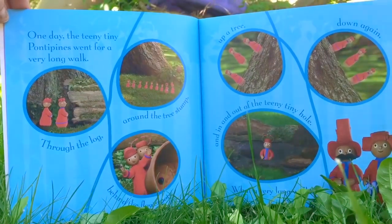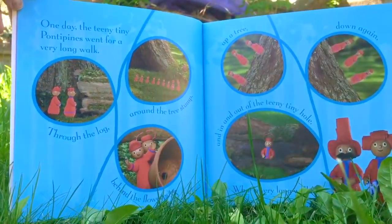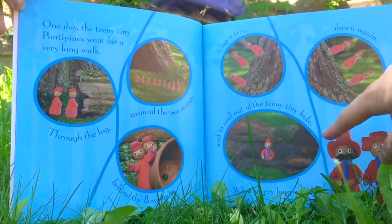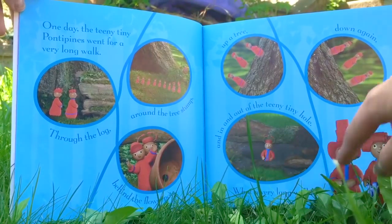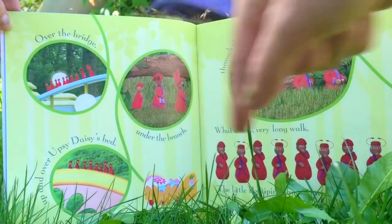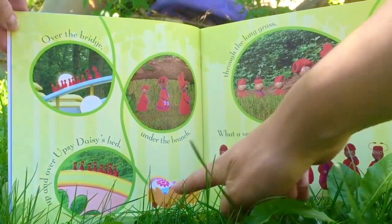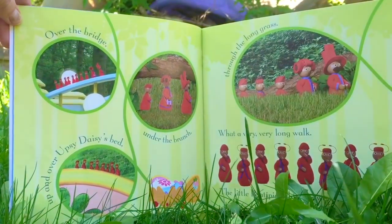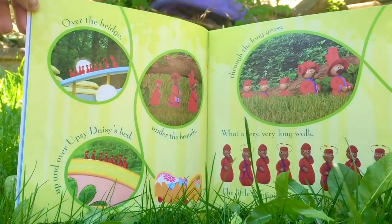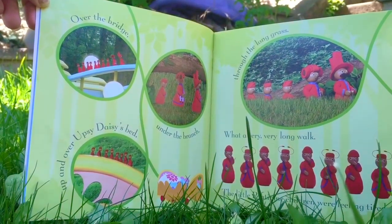Through the log, around the tree stump, behind the flower pots, up a tree, down again, and in and out of the teeny tiny hole. What a very long walk! Over the bridge, under the branch, up and over Upsy-Daisy's bed. Through the long grass. What a very, very long walk. The little Pontipine children were feeling very tired.